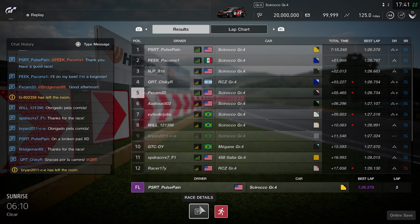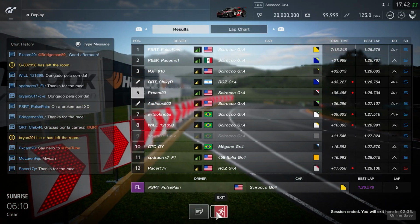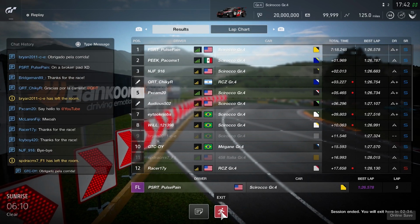So let me know how you guys are doing on this daily race. You can see so much just goes flying off into the sky. But yeah, let me know how you guys are doing on this daily race or on any daily races this week. Leave it in the comments down below.